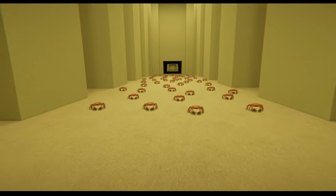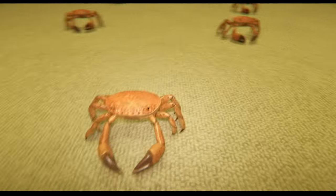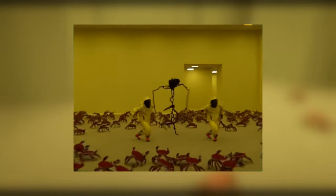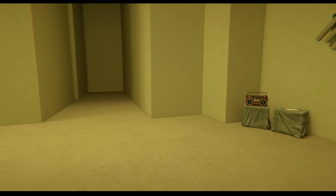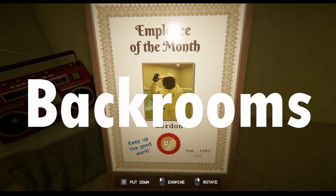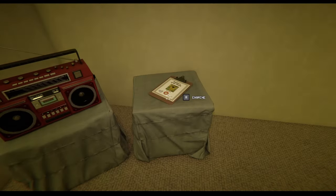Oh, hi. Hi there. Crabs. I'm assuming this is a reference to that Crabway video. I forgot what it was. Was it Crabs? It was Crabs in the Backrooms. That's what the reference is. The Backrooms is an insult. Man, this game really insults this guy. You're gone. You know what, I'll let him dance.